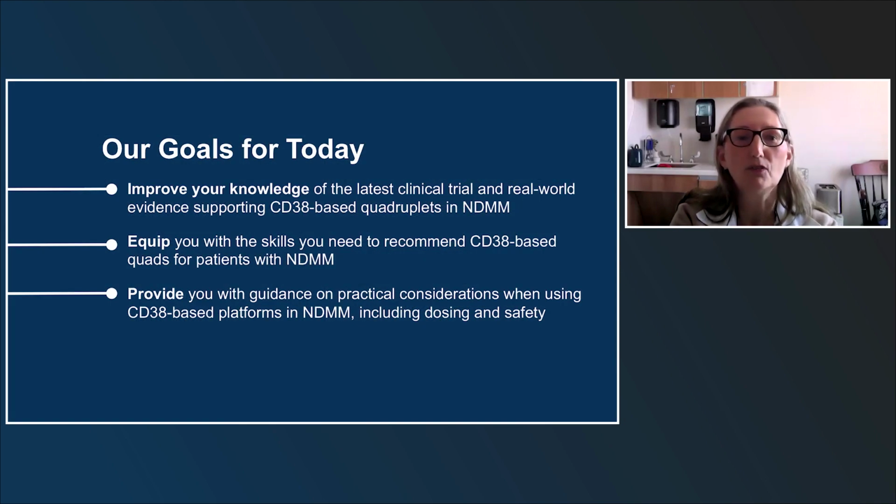That's why the goal for this activity is to improve your knowledge of the latest clinical trials and real-world evidence supporting CD38-based quadruplets in newly diagnosed multiple myeloma, equip you with the skills you need to recommend CD38-based quads for patients, and provide guidance on practical considerations when using CD38-based platforms, including dosing and safety.